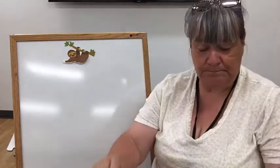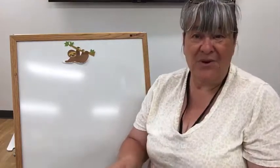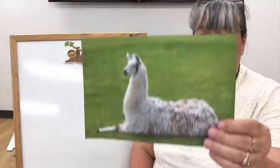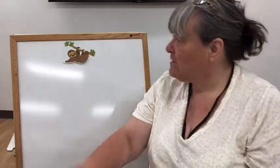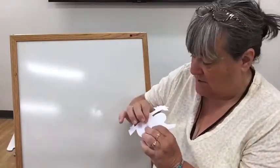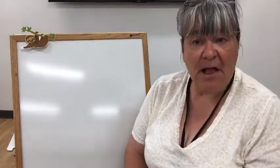How about you? Well, I'm gonna put my toucans away because I wanna go to my next animal from South America. I have a song about this guy. What is he? He's the llama. So I'm gonna move my sloth to the side. Sloth is gonna watch this song. We're gonna put him right there, because we're gonna spell the word llama.